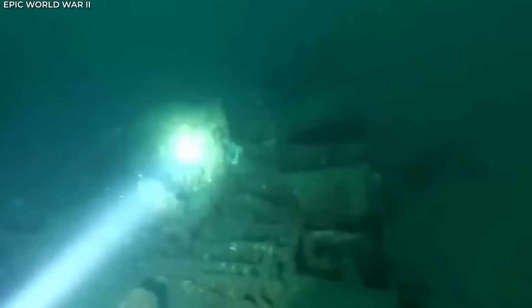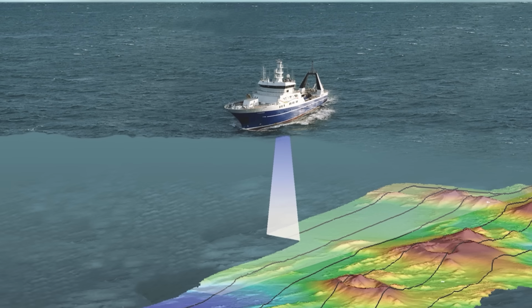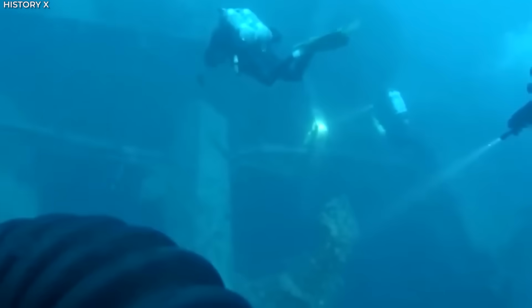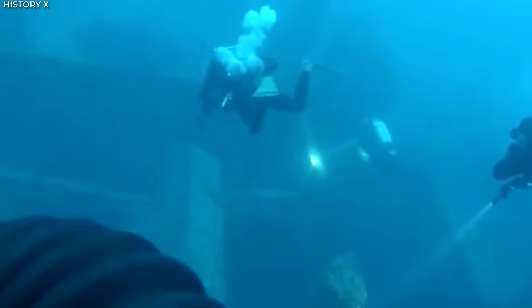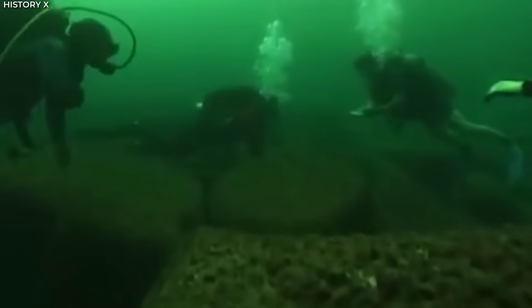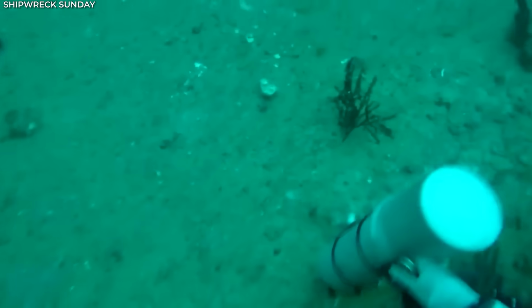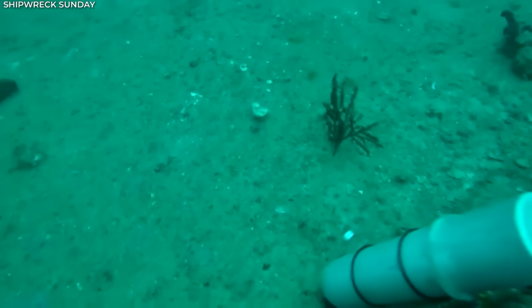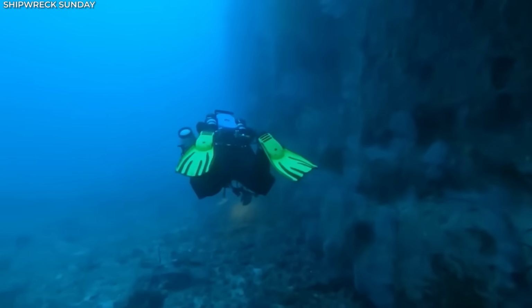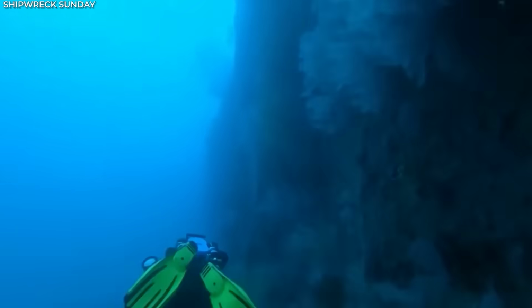Modern technology lets us uncover more of these forgotten voices than ever before. With sonar that can map the ocean floor like Google Earth, and diving equipment that lets humans safely explore depths that used to be suicide zones, we now have the power to go back into the darkest corners of our past and pull the truth into the light. But with that power comes a responsibility to tell those stories the right way. Because let's be honest, the U-869 could have easily stayed lost forever.